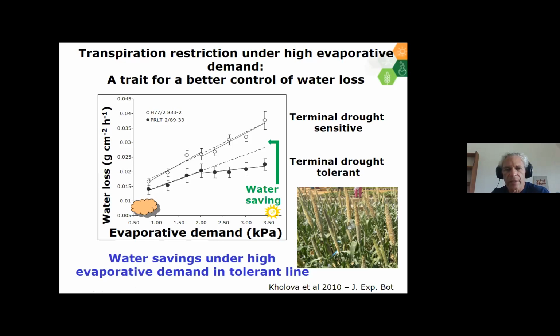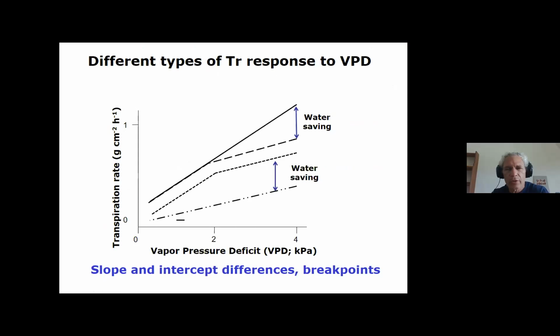So after finding that in pearl millet, we tested, of course, a bunch of germplasm in different species. And here is a rough summary of the types of transpiration response that we obtained. Again, transpiration rate is on the y-axis, vapor pressure deficit on the x. Here is the situation of that sensitive line that I've shown before, a very high slope, as opposed, for example, to a linear response with a small slope, which is also a type of restriction. And there is a different situation in between, with differences in intercept, no difference in slope, but a breakpoint in between. Again, what is interesting and what matters here is that the difference between those slopes represents water saving.